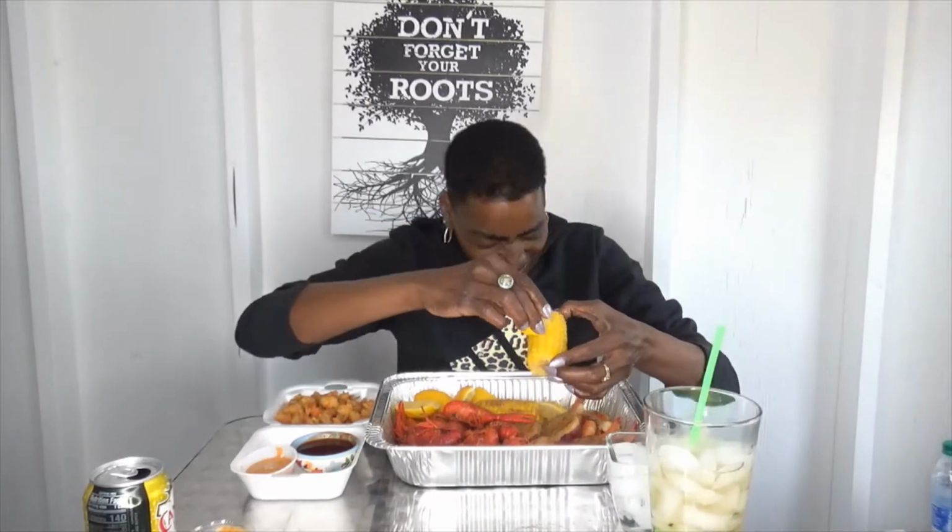Y'all know what I want to try out first. The corn. And I got the garlic butter flavor. They also have spicy, mild, Cajun, and Old Bay. So I usually just get the garlic butter with Old Bay. And y'all know it. Look, look, look. All right, Ludacris. Let me stop.